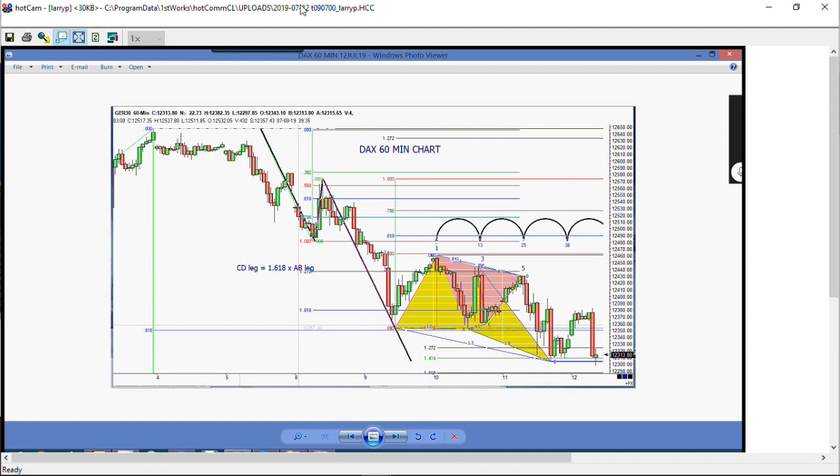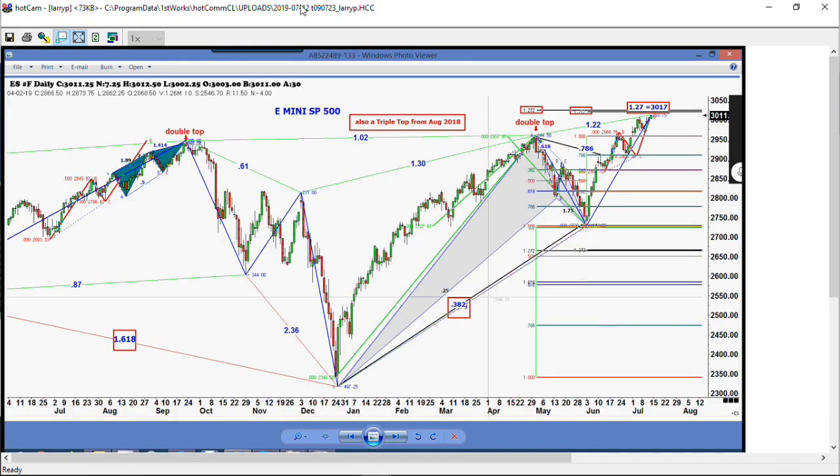One, we shared with you earlier this week, and that is the E-mini S&P. As you can see, we're up here where you've got multiple 1.27 expansion numbers at 3017. We've been as high as 3012 last night. So this is going to be real interesting to see how this unfolds here today as we come through.